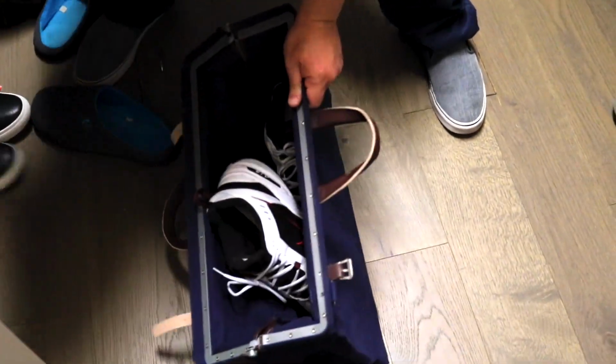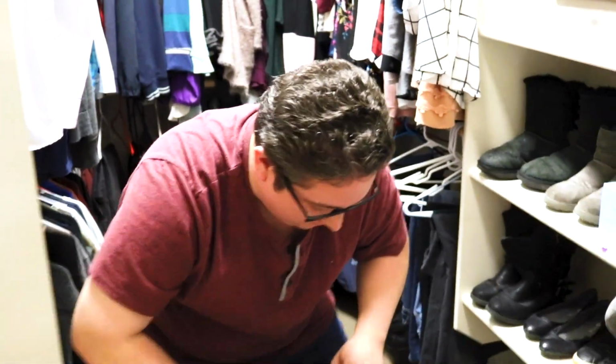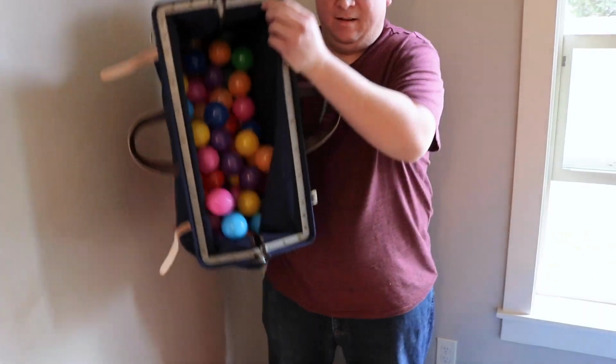Alright, what else can we put in this? How many pairs of giant shoes can we put in here? So I wear a size 13. Let's see how many we can get in here. Does it have to close? Does that count? Does it have to close? That's close. Seven. So seven big-ass shoes.